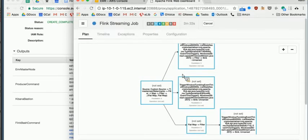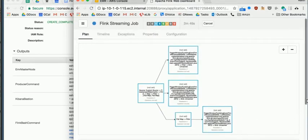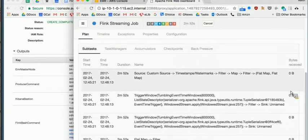Okay, so here's the graph of logic that Flink is operating on. It's receiving data and then sending it downstream to what will eventually be the three panels that we're going to look at. Anyways, we're in Flink now, and since it's empty, it's not receiving any records here.